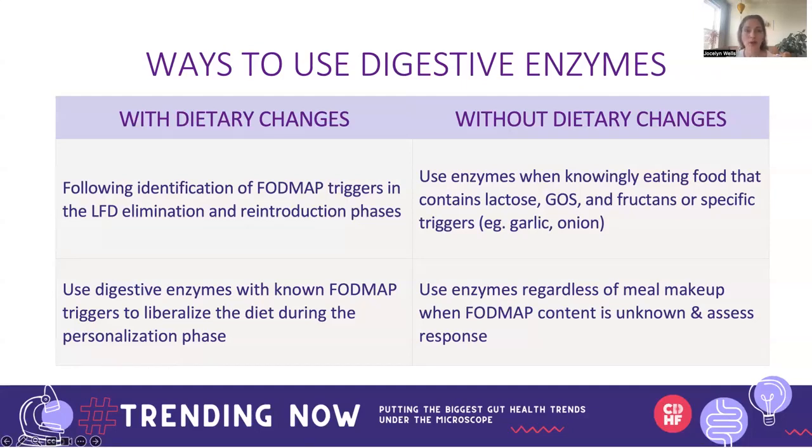Once you do use the enzymes with that potentially triggering meal, you would assess your response after it. And if you don't experience the symptoms that you might otherwise, this is a really good indication that there's a FODMAP sensitivity and that the enzymes can actually help you tolerate those foods.